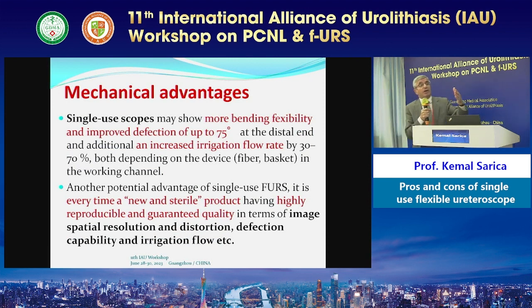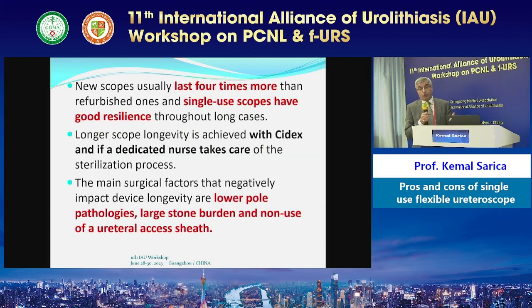Single-use scopes may show more bending flexibility and improved deflection of up to 75 degrees at the distal end, and additional and increased irrigation flow rate by 30 to 70%, both depending on the device in the working channel. Another potential advantage of single-use flexible ureteroscope is that every time you have a new and sterile product, having highly reproducible and guaranteed quality in terms of image resolution, distortion. You will have no concern with the practical and effective use of the scope at every case.